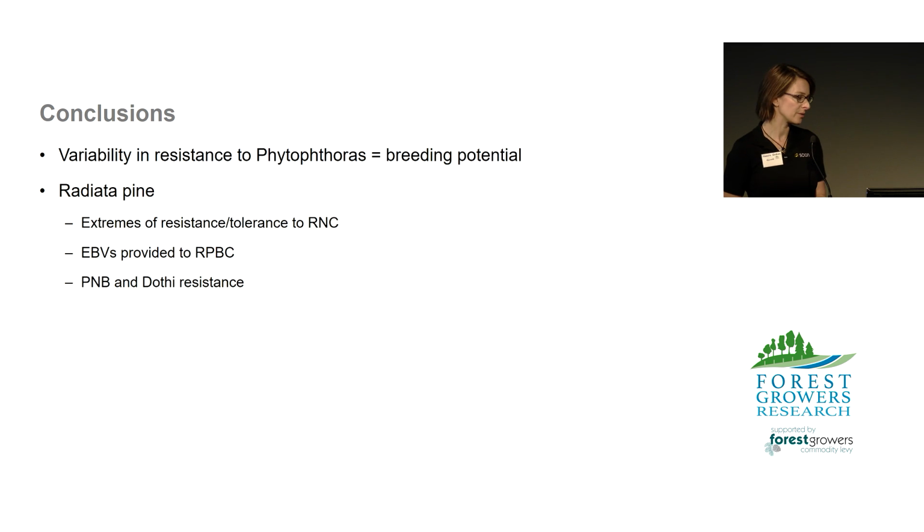And in terms of the radiata pine picture, I said we've just demonstrated that we are having individuals with extremes of resistance or tolerance to red needlecast. These breeding values have been provided to the RPBC, and the really cool unintended finding as well is that there is quite good correlation between PNB and Dothy resistance as well. The next step is to start to get this material out to the people in this room a lot quicker, and hopefully there are some tools in our tissue culture partnership work, which my colleague Jana will talk to you about, I think after the tea break, some other cool, exciting tools and technologies, just so that we can get this germplasm out to the industry faster.